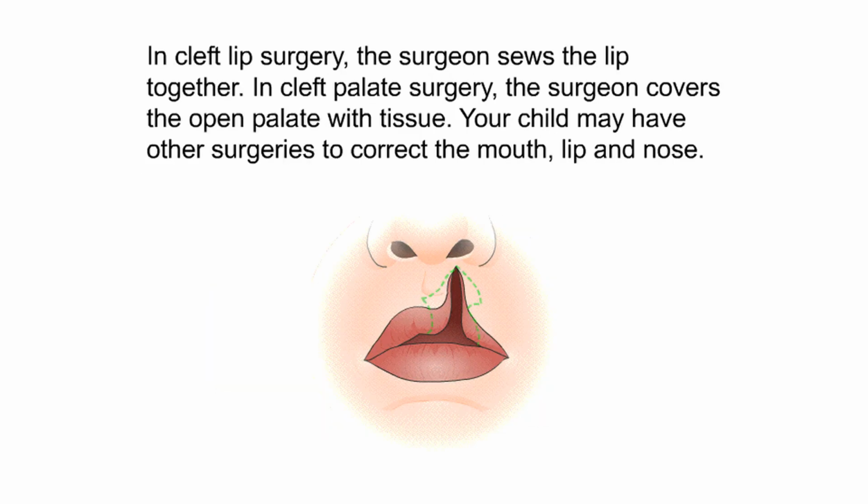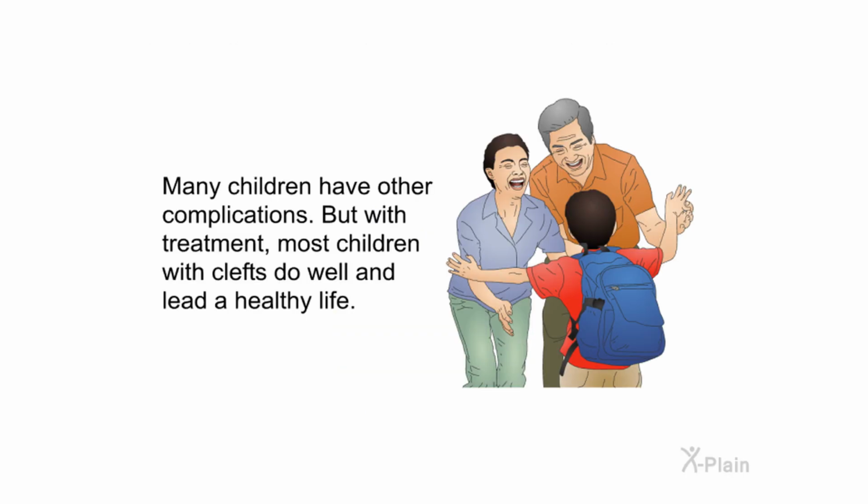In cleft lip surgery, the surgeon sews the lip together. In cleft palate surgery, the surgeon covers the open palate with tissue. Your child may have other surgeries to correct the mouth, lip, and nose. Many children have other complications, but with treatment, most children with clefts do well and lead a healthy life.